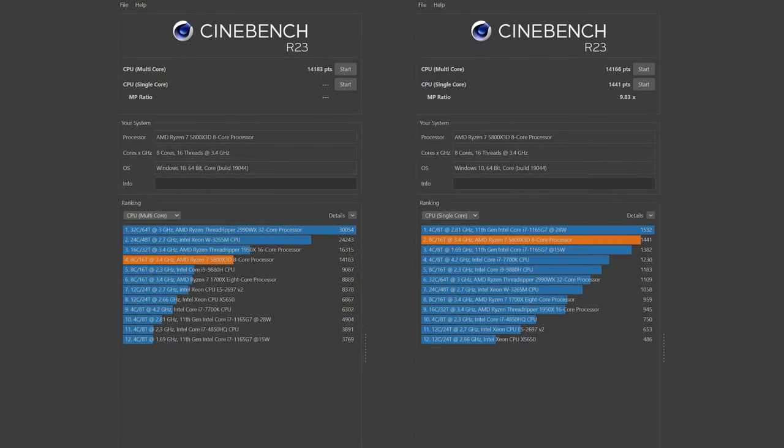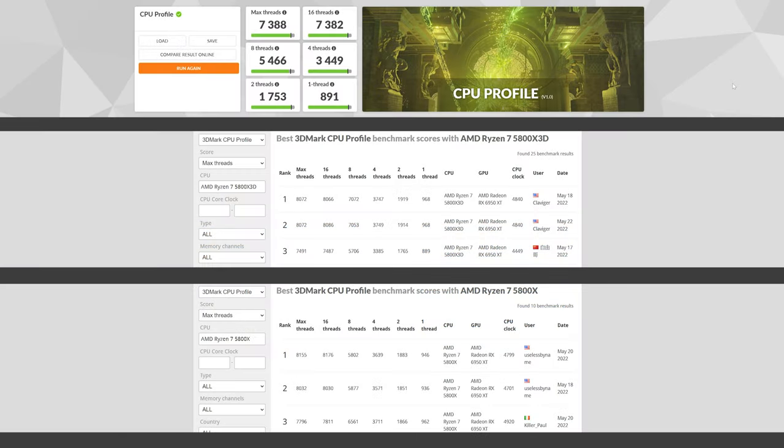We're back from testing, and as you can see, the results... Okay, no worries, you'll see in post. But essentially, we can see that the 5800X 3D doesn't exactly perform at its highest, especially when we take a look at things like Cinebench R23 and even 3D Mark. But if we take a look at gaming testing, this will be where it will really shine.